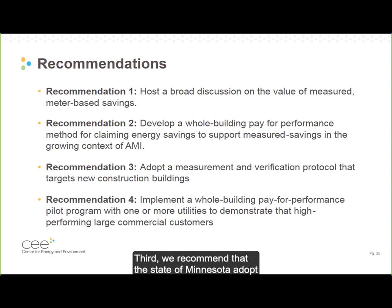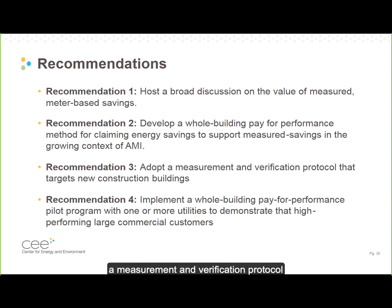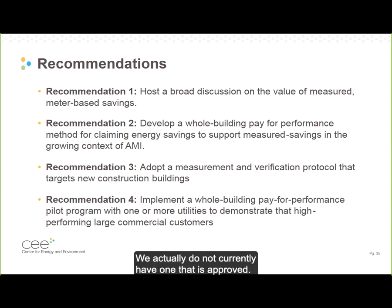Third, we recommend that the state of Minnesota adopt a measurement and verification protocol that targets new construction building. We actually do not currently have one that is approved. That doesn't mean that they cannot be used, but there is not one that's approved and verified. And that if this is a key opportunity or more cost-effective opportunity for pay for performance, this would be good to help provide some further guidance on.